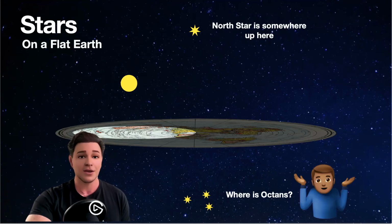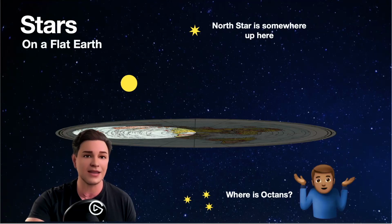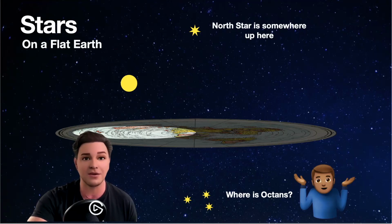No flat earther trying to prove their little thoughts will ever talk about the constellation Octans because it doesn't fit their narrative. They can only preach to the sheep in the Northern Hemisphere because they're easier to fool, because we only think about the North Star. We don't think about what's in the center of the sky for the Southern Hemisphere.